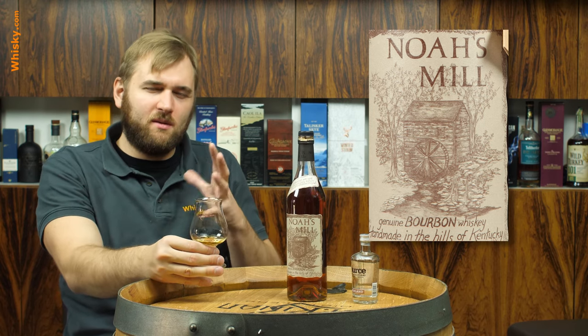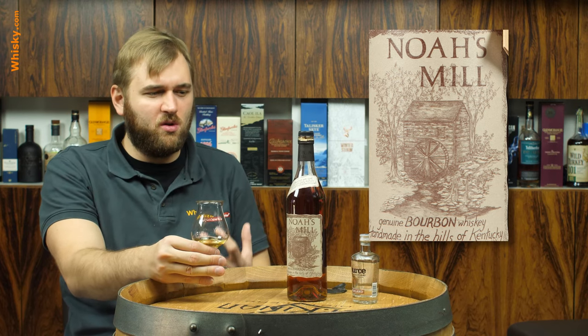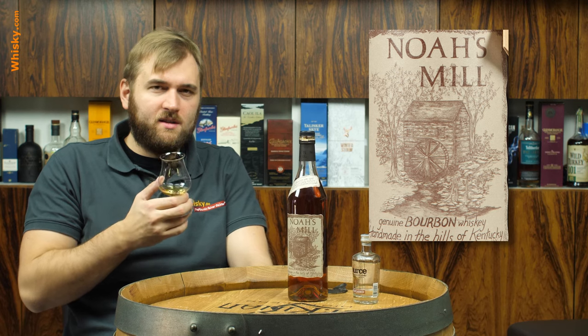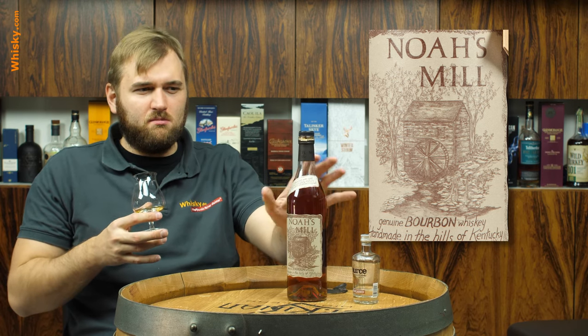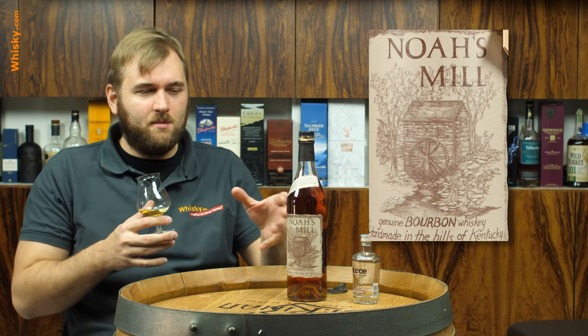Wow. It's sweet. It's spicy. But not hot spicy, but bread spicy with a lot of oak. With a lot of oak character. And even though I've already added quite an amount of water, it's still not watered down. So the 57% ABV, this bottle really gives you, I would say, more than 1.5 times the enjoyment, because you do have to water it down all the time.